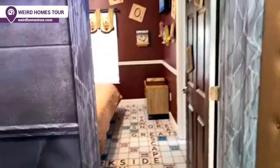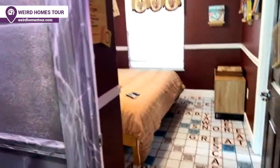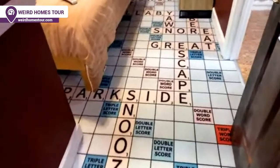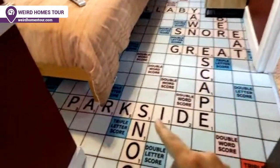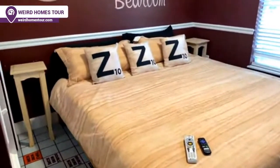That makes sense. There are 15 bedrooms, and I forget offhand how many bathrooms this one has, but I feel like it's 12, maybe 13. This is obviously the Scrabble room. It's a custom-made carpet. Great Escape Park's even in there. The bed emphasizes what you do in bed.